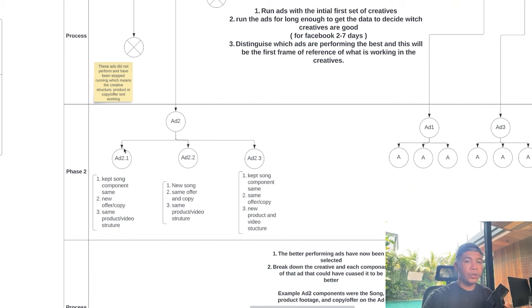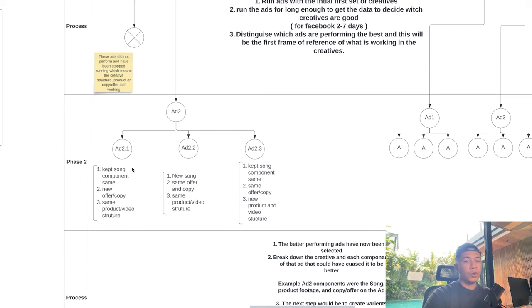So there's certain components of this ad that are doing really well. So what we're gonna do, we're gonna create 3 variations of this winning ad. So we're gonna create 2.1, 2.2, and 2.3. Each one, we are changing one component of the structure of the video. So in ad 2.1, we kept the same song, we put a new offer and copy, and we kept the same product or video structure. Ad 2.2, we added a new song, same offer and copy, same product and video structure. Ad 2.3, we did a new product, a new video structure, kept the same offer, kept the same song.